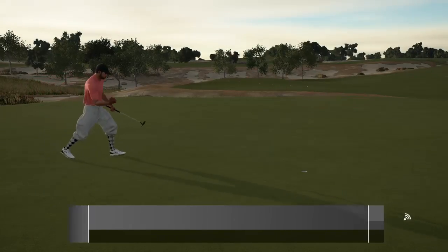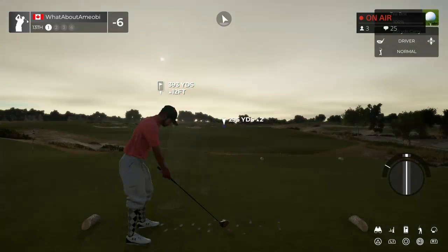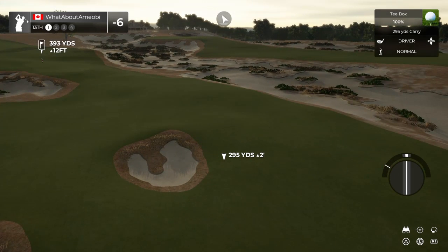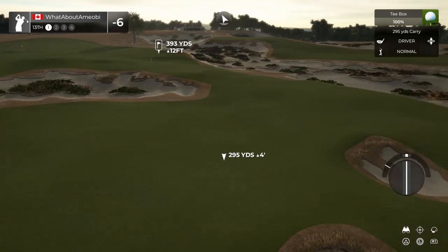Still made birdie, but that second shot could have gotten away from me very easily. Yeah, no, I realized that ball almost was gone. So yeah, it's well designed that way. And if you lay up and you're gonna hit a full shot in, it's gonna stop. So that's okay.